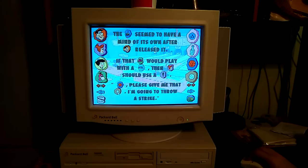Okay. The sandwich seemed to have a mind of its own after Fred released it. If that egg would play with a telephone, then Wilma should use a club basketball. Please give me that ball. I'm going to throw a strike. Still a better plot than most movies made these days.